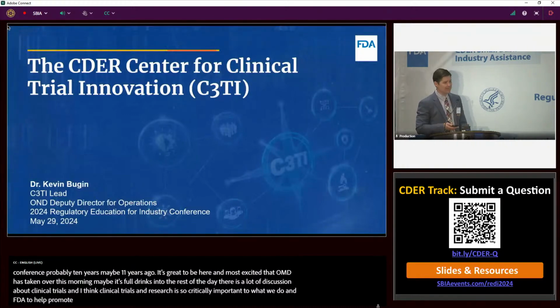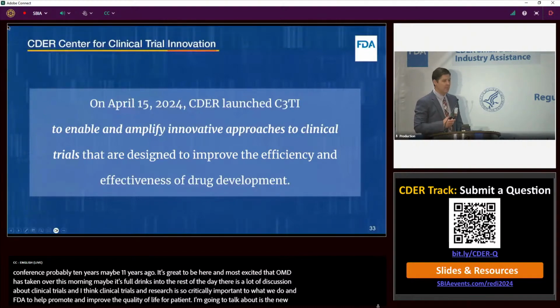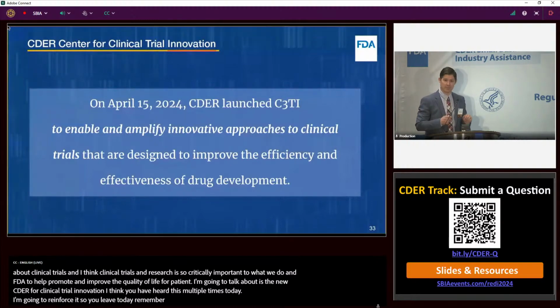So what I'm going to talk about today is the new CDER Center for Clinical Trial Innovation. I think you heard about this multiple times already today, and that's excellent. But I'm going to just reinforce it so that you leave today really remembering C3TI and what C3TI is, and it's not a robot from Star Wars. But hey, if you remember that, you'll remember C3TI.